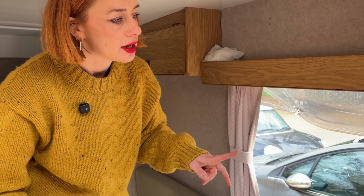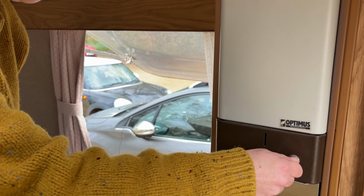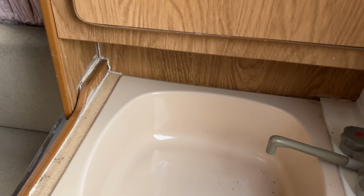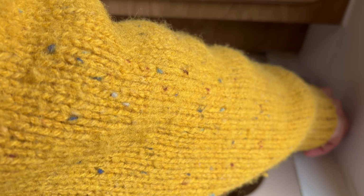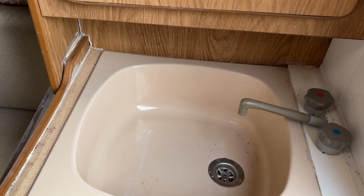What else have we got on this side? So we have got a little water heater. Again, have not got to grips with this, do not know how it works, but I assume it will be useful. And on this side we have got a little sink with running water, and then I assume the heater will mean that you can have hot water in there as well. This is all original, and then inside here is a little cupboard.